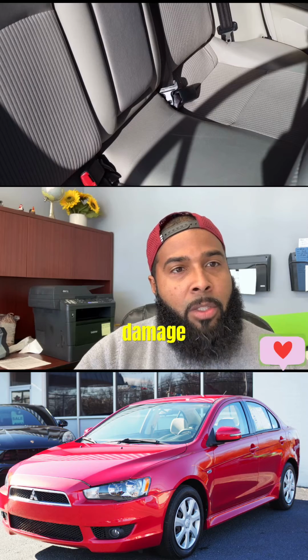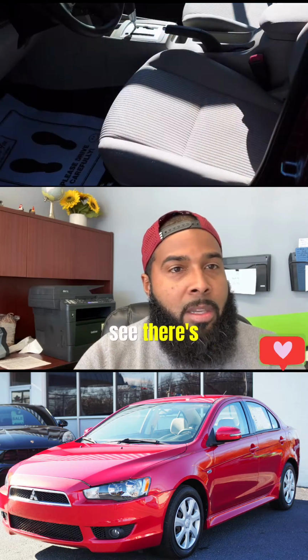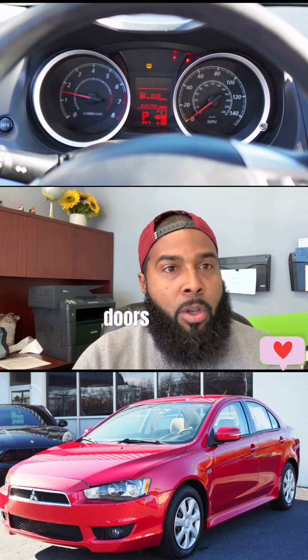The interior is equally as clean. Again, no serious damage. There is no smell in the vehicle. This was not a smoker's car. As you could see, there's no serious wear on the seats, on the interior, on the doors, on the steering wheel, on any of the buttons.